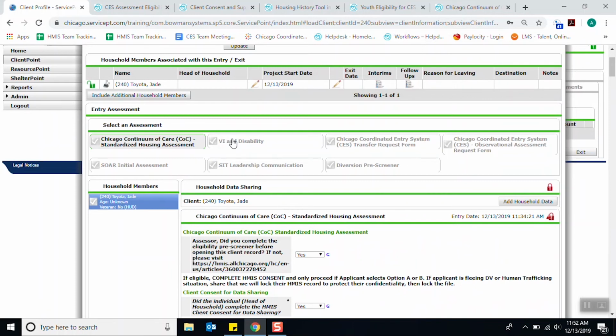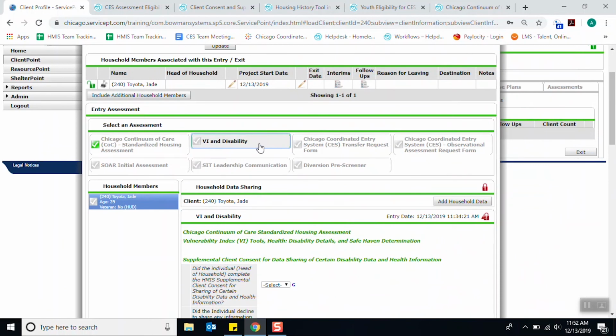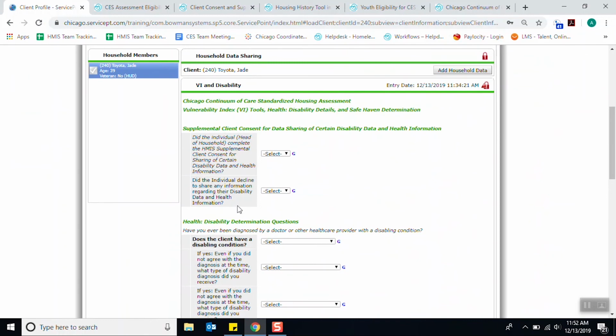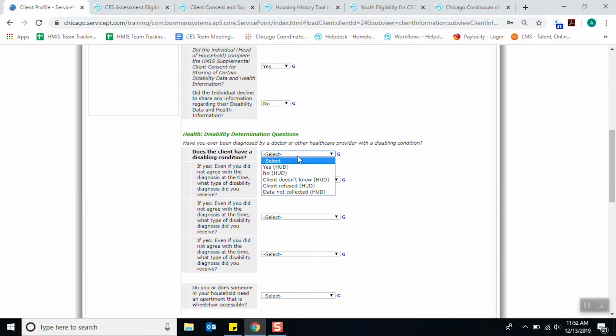You want to go up here to VI Disability and the Vulnerability Index and Disability. We want to know, did the individual complete the HMIS supplemental client consent for sharing of certain disability and data information? Yes, they did. They did not decline to share their information. And the client does have a disability. We learned that she is dealing with bipolar disorder.